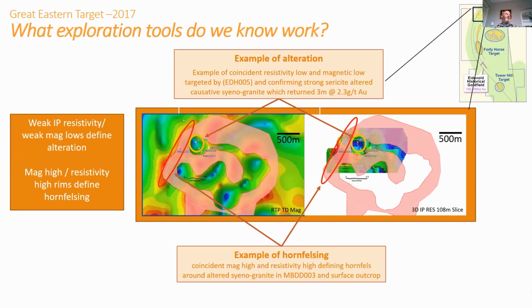We also could go up to Mount Brady and we can see some of the stuff that we did with the magnetics and the mapping and the drill holes. We can see hornfelsing on the margins of this thing. You can see a bit here running around and to the side here. So when we often see some of these peripheral rings, we've got a fairly good level of confidence that some of them are in fact hornfelsing related to the later emplacement of these sinogranites.